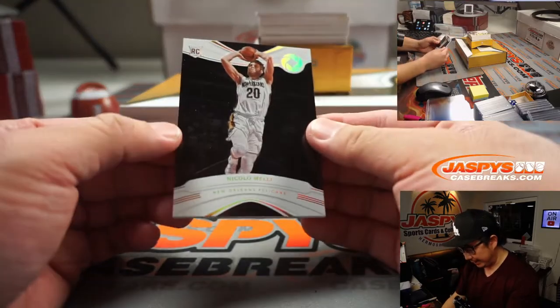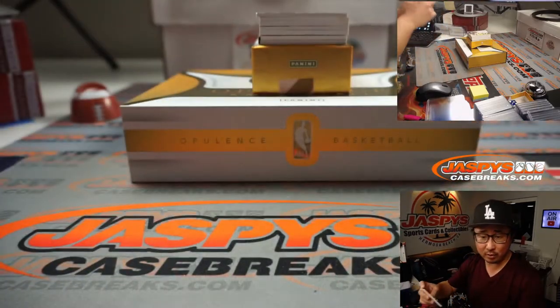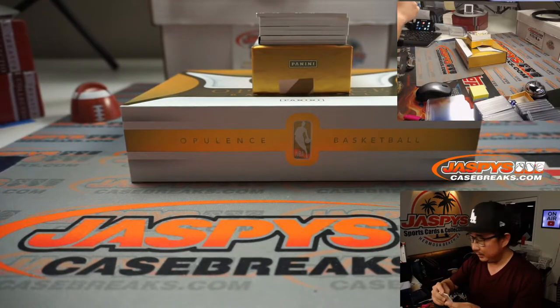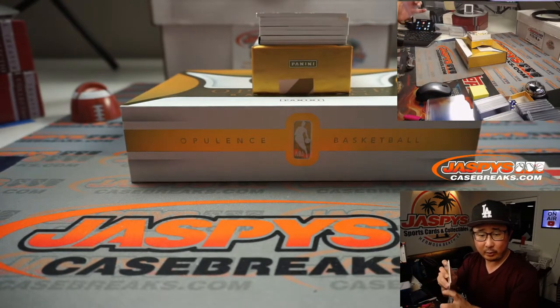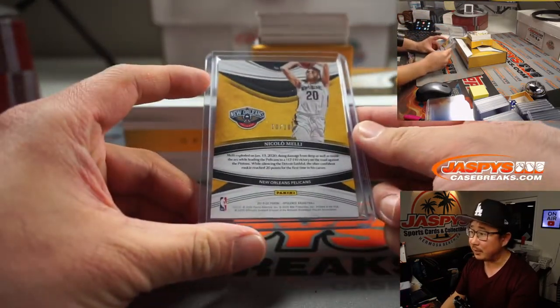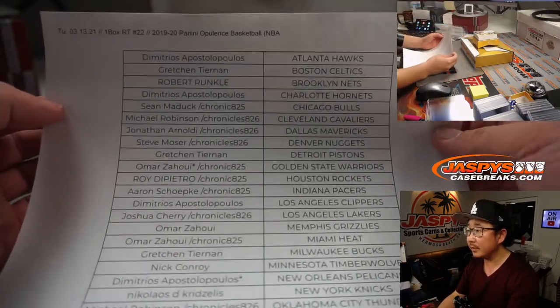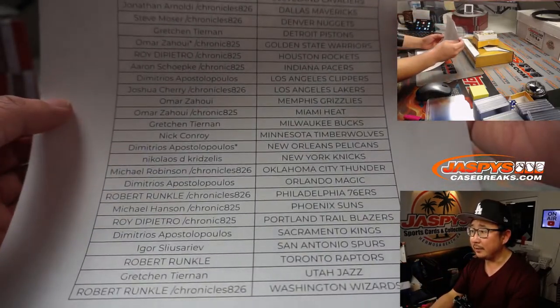All right, first one out of the gate is Nicola Melli. Rookie, 10 out of 10 for the Pelicans. That'll be for Dimitri with the Pelicans. He got the Pels with last spot mojo. Last spot picked up straight up. There's the final printout right there.